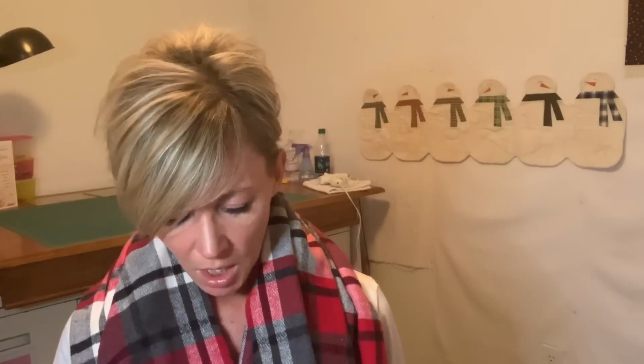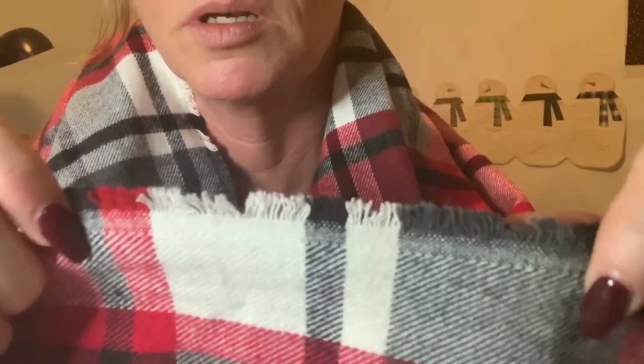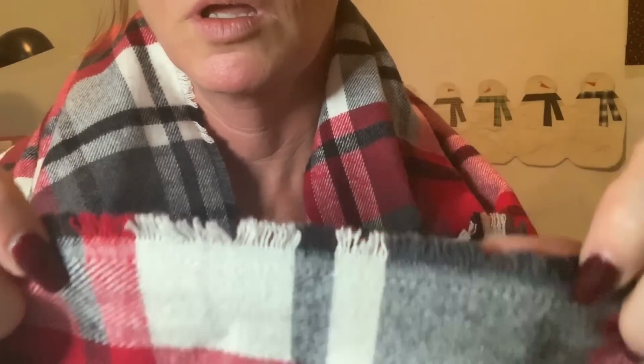So it's about 22 inches wide and 2 yards long. And I did not sew anything to it. You know, one edge already has a fray that you can see here. That was built in when you get it off the bolt. So, of course, I was on Pinterest.